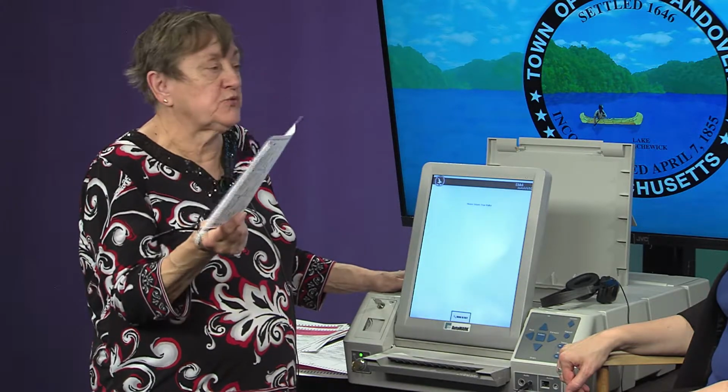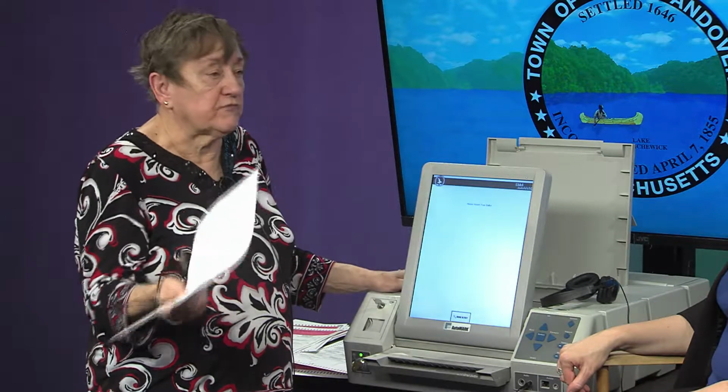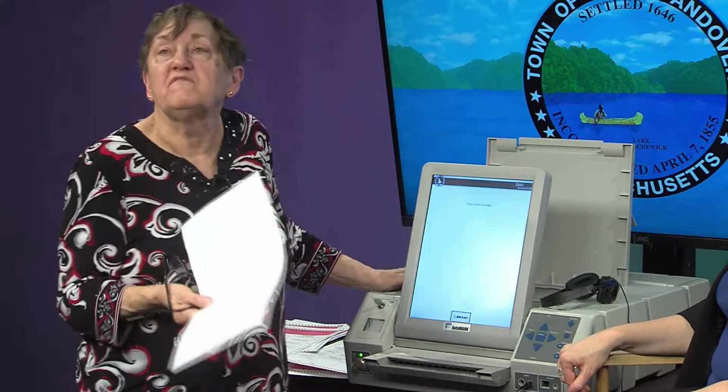There's always a police officer in the parking lot. So if you have an issue getting into the building, or you need anything else at all, if you have any problem or situation, you tell the police officer. They're happy to come in, and I or one of the registrars will be happy to come out and assist you, either with information or voting or whatever else you need. So don't hesitate to ask us, because we're happy to do that.